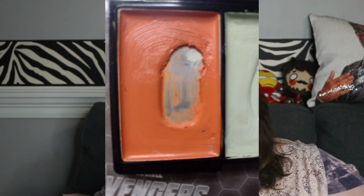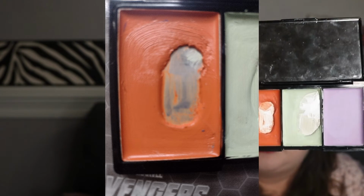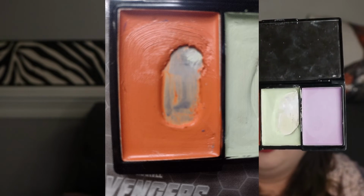And finally, I got the trio and something with 3 pans. I chose the Bellapierre concealer palette. I want to finish the top half of the orange shade. Here's what it looked like last time. And it really doesn't look much different. This is kind of a difficult product for me to use. I want to use up the top half, but yeah, I don't love this product.